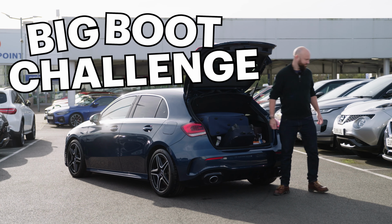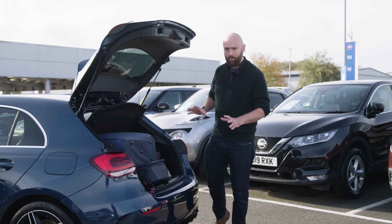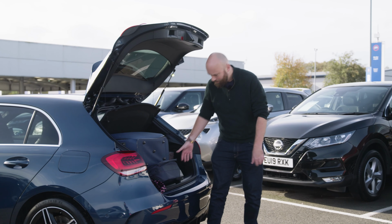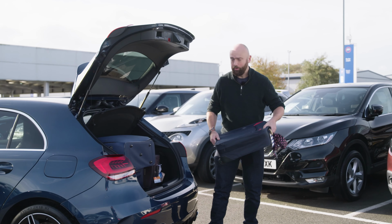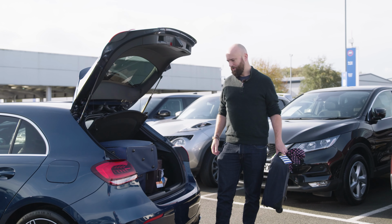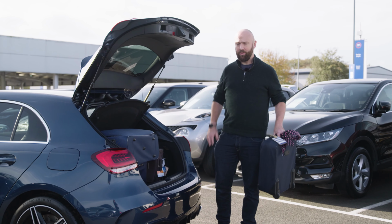This doesn't fit. Now that is a bit of a failure for the A-Class. As pretty as its bum is, you can't fit as much as you want in it. For example, this small suitcase doesn't fit at all. These two big suitcases stack on top of each other okay, but you have to take the parcel shelf out if you want to be able to see out the back window. It's all right. I think a Volkswagen Golf would have fit all of this in with no bother.